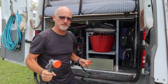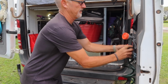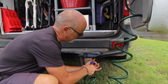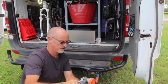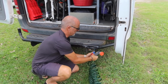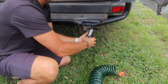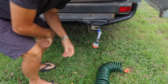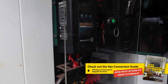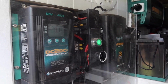Another accessory added recently which we absolutely love is this outdoor shower, and it's plumbed into the same system which runs the whole van. It's a simple click in, we've got pressure and outdoor shower. Something else we can do, of course, coming off the beach, it's just great to be able to wash the sand off our feet. Love it.